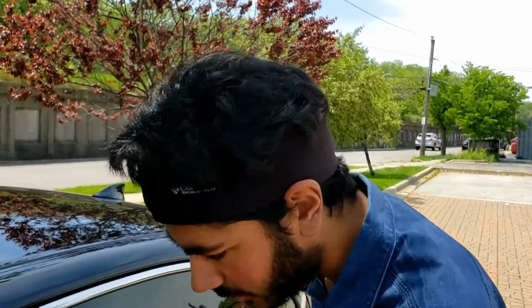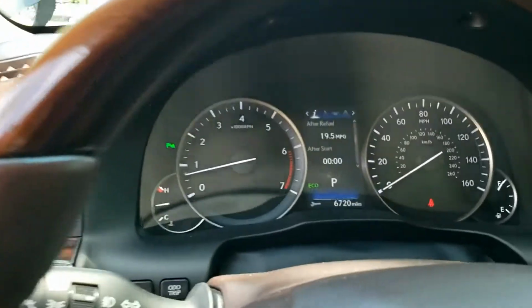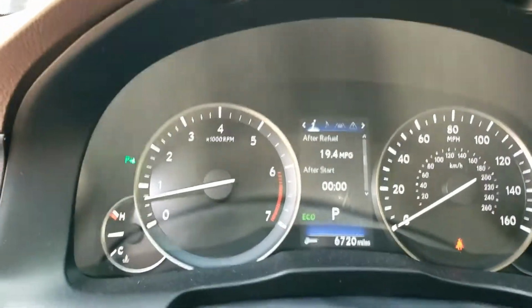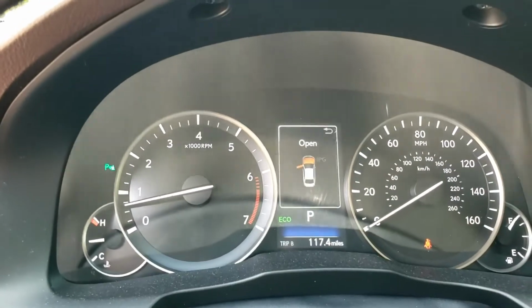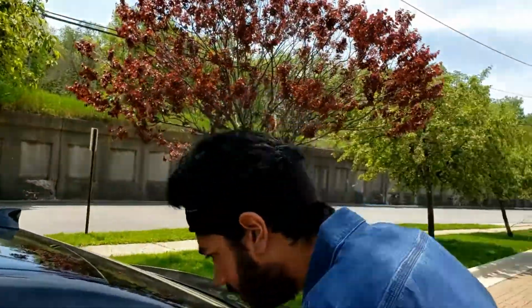So first of all, let's go ahead and start it. Let me show you real quick. Okay, so as you can see, right there it says after refuel 19.4 mpg. That's pretty decent, but obviously you can make this better if you get some aftermarket parts for the car. So let me show you.